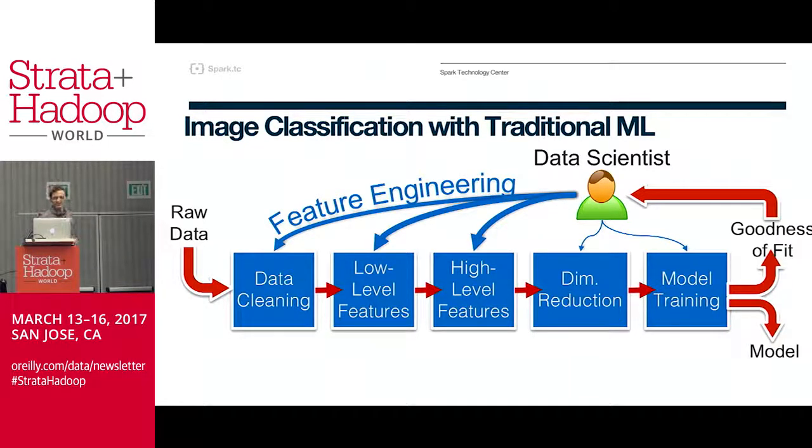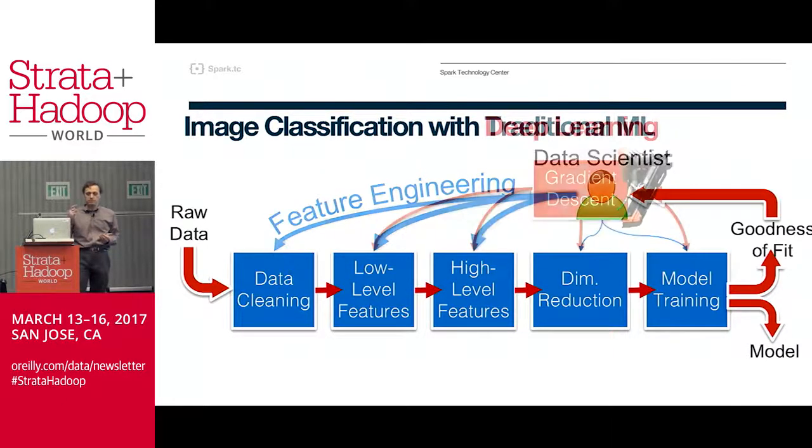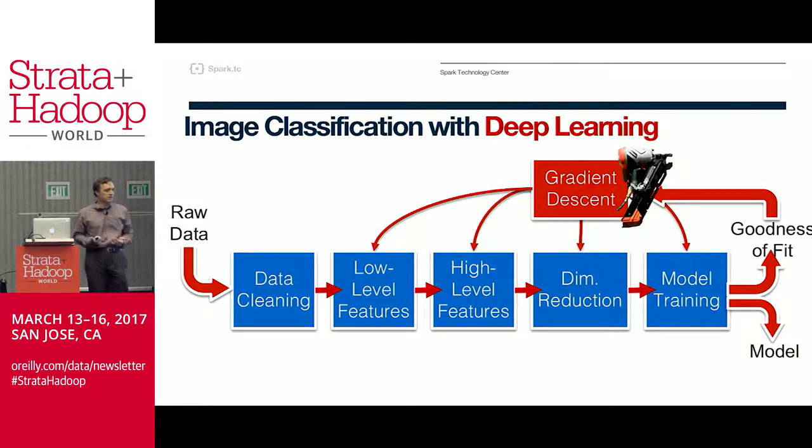Great, okay. So now with deep learning, the picture changes. We take this manual feature engineering out of the picture and do that feature engineering task with power tools. And in this particular case, the power tool that we use is gradient descent, otherwise known as hill climbing. We use gradient descent in this case not to do the data cleaning, but to cover the other tasks in the machine learning pipeline. Feature extraction, dimensionality management, and of course the modeling itself.